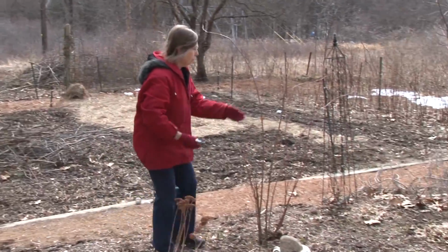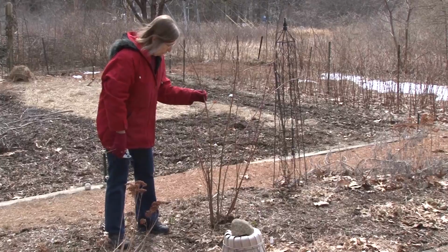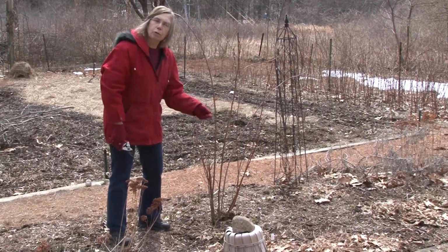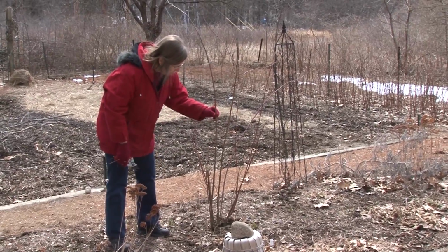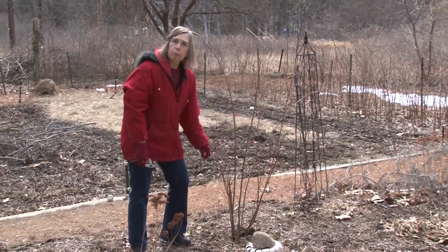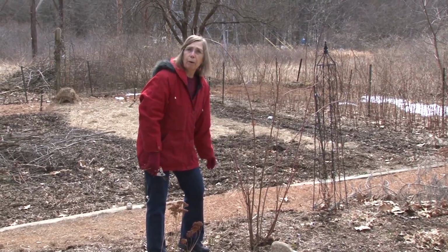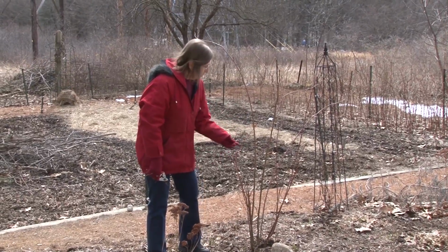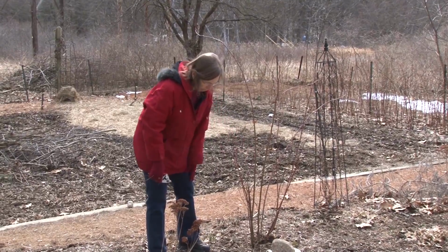It's too early to prune the roses. It's also too early to prune a number of other things. I like to wait until the roses are starting to show some growth, so you know what was killed over the winter and what is good growth. I'll take this rose down later. A good time to prune roses is about the time the Red Sox come back to Fenway. Not while they're still on the road, but when they come back to Fenway. Usually by then you can see the start of growth on the roses and it's time to prune them.